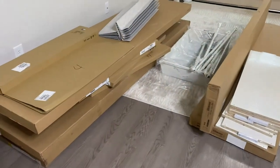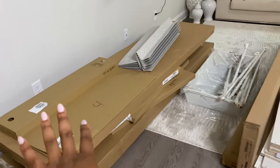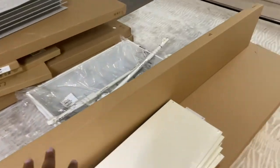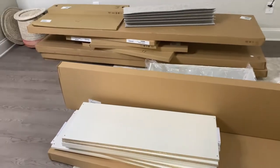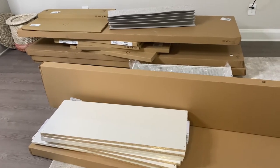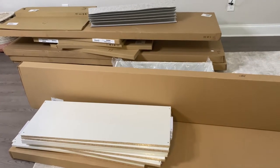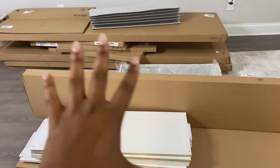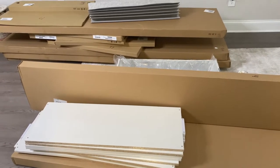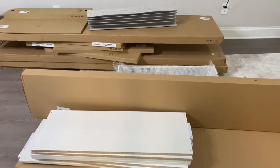So I just got my stuff delivered, and thank God I have nothing going on in this area. I'm still decorating my home, so bear with me. But anyway, all this was delivered to my door, and they actually called really early to let me know they were on the way. So I'm glad they deliver early in the morning. So this is it, all boxed up, and I'm just waiting on my guy to get here so he can take it out of the box and put it up.